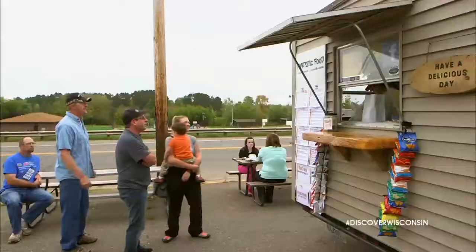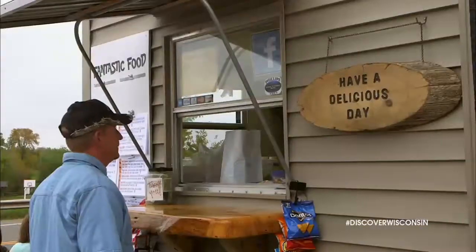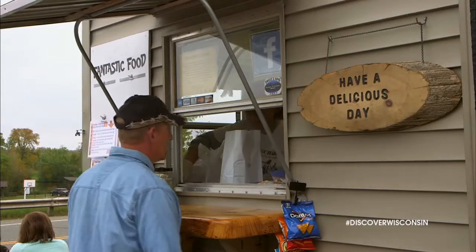Customers can order by text, Facebook, or simply stop in and step up to the window. However, most of them are simply lured in by the great smells wafting from the grill. I think that really draws you in. You drive by and you can smell it, versus a restaurant, where you've got to walk inside. Here you just got to drive by and smell it.